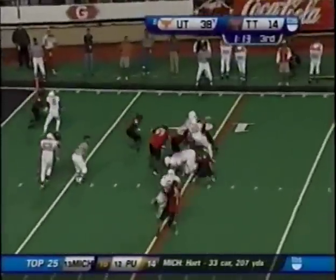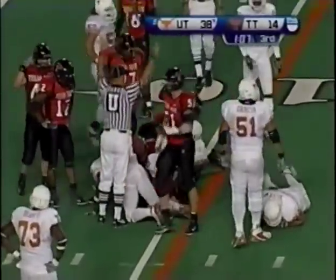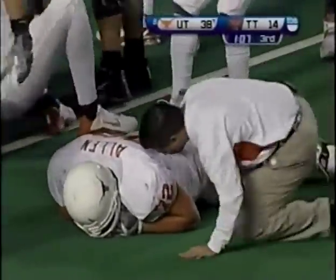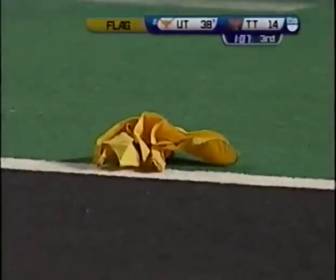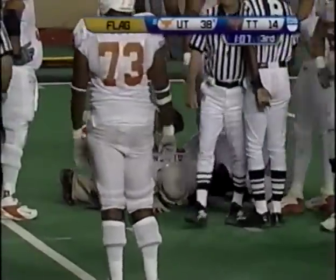Young just keeps it, and he has finally stood up on first and goal from the 10 right at the line of scrimmage. And he may have a player down. Looks like Will Allen, the big right guard out of Cypress Falls High School in Houston, who came into the game a little banged up. There's a flag on the field also. Hope that Will's going to be all right.